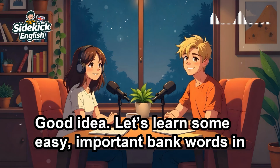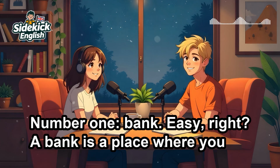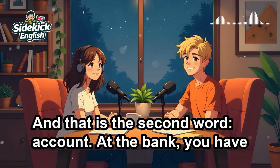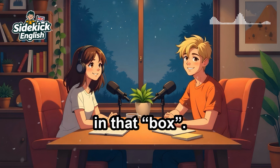Good idea. Let's learn some easy, important bank words in English. Number 1, bank. Easy, right? A bank is a place where you keep your money, not under your pillow, not in your sock, in your account. And that is the second word, account. At the bank, you have an account. It is like a box with your name. Your money is in that box.